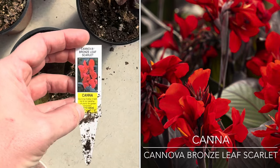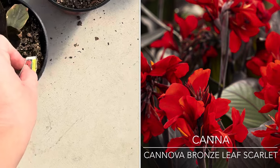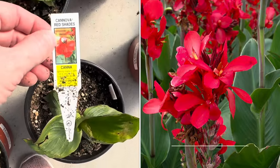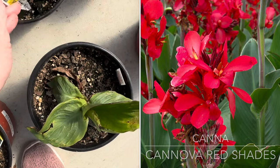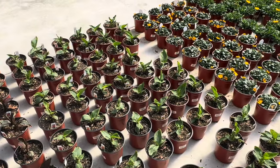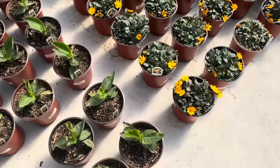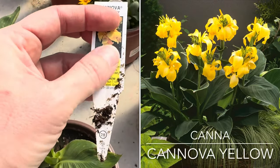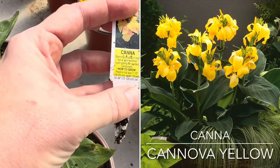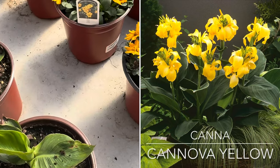This one is Bronze Leaf Scarlet. I do like it when they have like the brown leaf. I think it's really pretty. Canova Red Shades. Canova Yellow. Let's get about 30 to 48 inches tall.